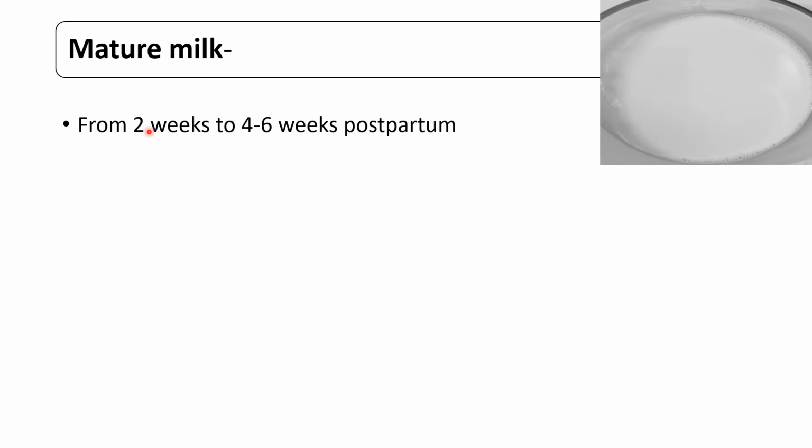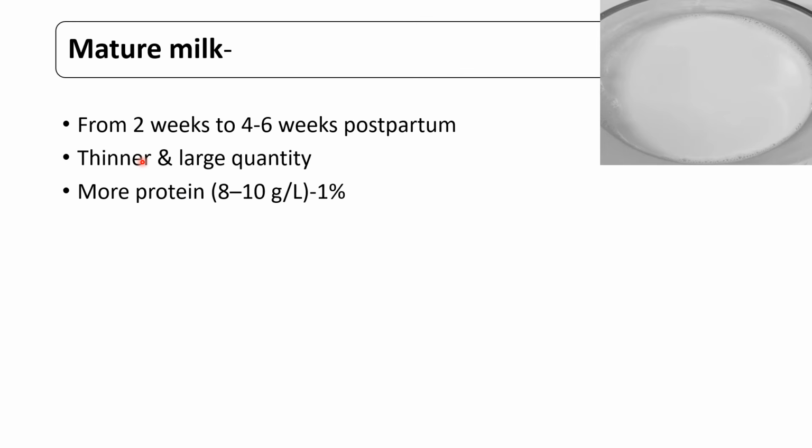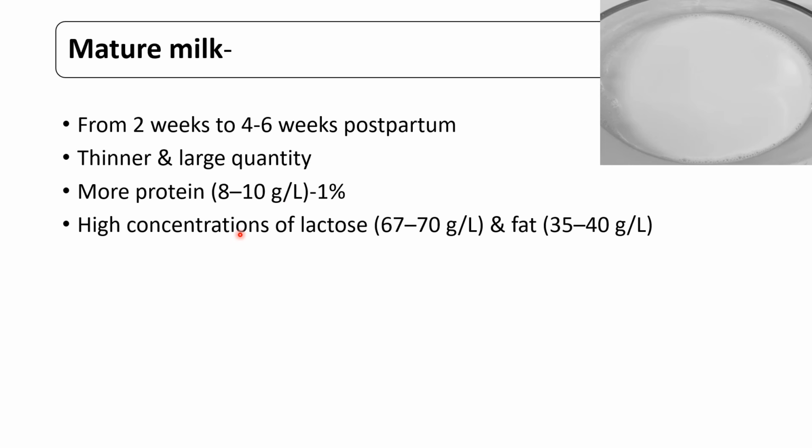Mature milk, which is secreted between 2 weeks to 4 to 6 weeks postpartum, and after that fully mature milk is secreted, and the composition of mature and fully mature milk is almost the same. It is thinner and larger in quantity compared to the transitional milk and the colostrum. It is whitish in color and contains more protein, 8 to 10 gram per liter compared to the transitional milk, but less than colostrum. High concentration of lactose and fat is present in the mature milk, 67 to 70 gram per liter lactose and 35 to 40 gram per liter fat.